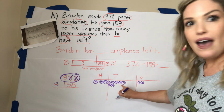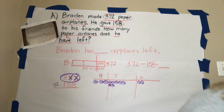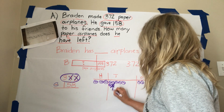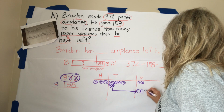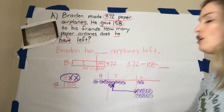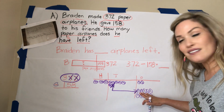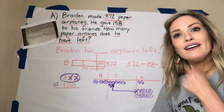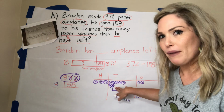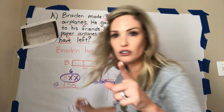Now, let's show that with our algorithm, or our model over here. I am going to maybe pick a different number. All right. So what I just did there, I decomposed one of my tens for 10 ones. Still is the same total value. We just made an exchange so we can subtract 8 ones. But we need to label that. I don't have 7 tens in my minuend, the number I'm subtracting from, anymore. What do I have? 6 tens. Label it. Don't forget your labels.